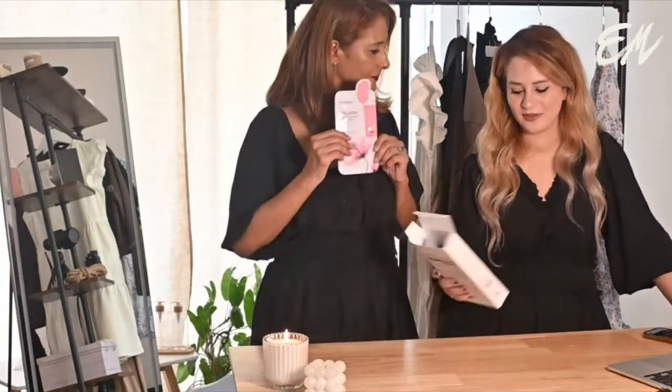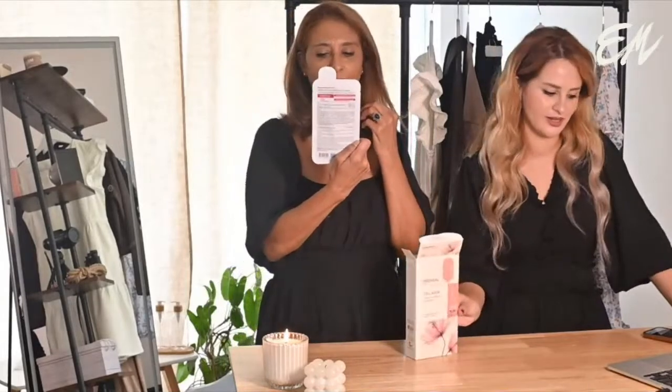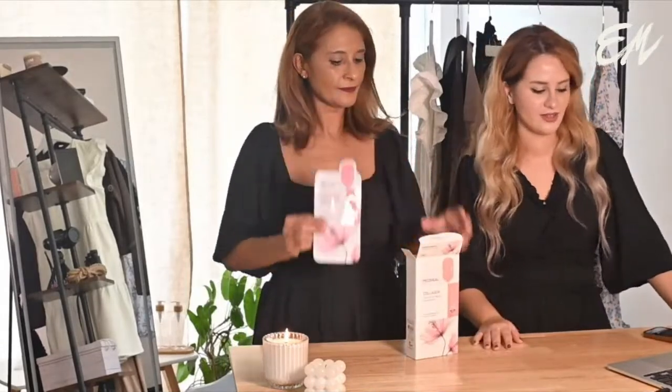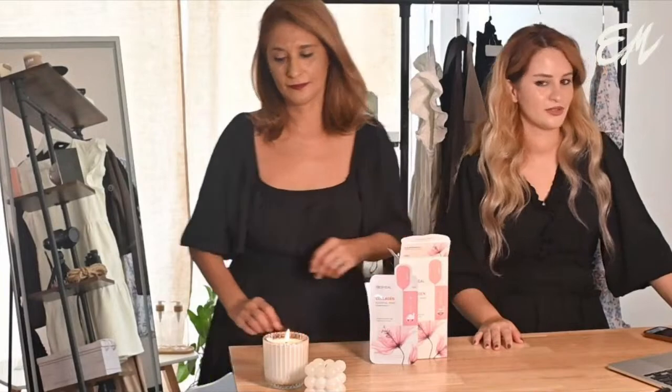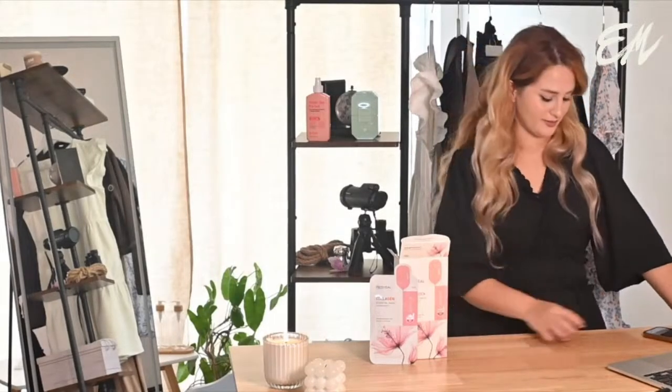Also, vote for your idea. These face masks are actually a new design, and I think it's really cute. I love their new design. So what this does, this firms, plumps and restores skin. This has Hydro Deeper, which helps to improve hydration. It also helps to maintain a healthy skin barrier.